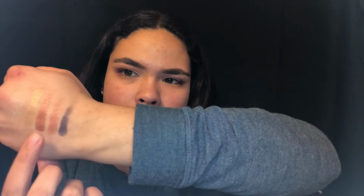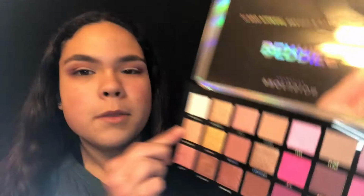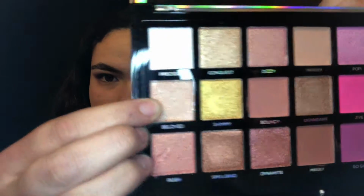Spellbound, Dynamite, and Nebula. And I think to match this eye, I'm just not gonna go with any of those. I'm gonna go in with Beloved, which is right there. That's cute. And I'm gonna take that on my finger first, and I'm going to pack that onto my lid. It's a very, very cute color.